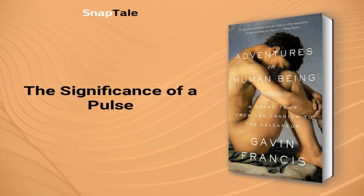The significance of a pulse. The heartbeat's rhythmic pulse is a comforting reminder of life, vitality, and soul. As technology advances, the possibility of developing artificial hearts without a pulse arises, leading us to question whether losing our pulse would also mean losing part of our humanity.